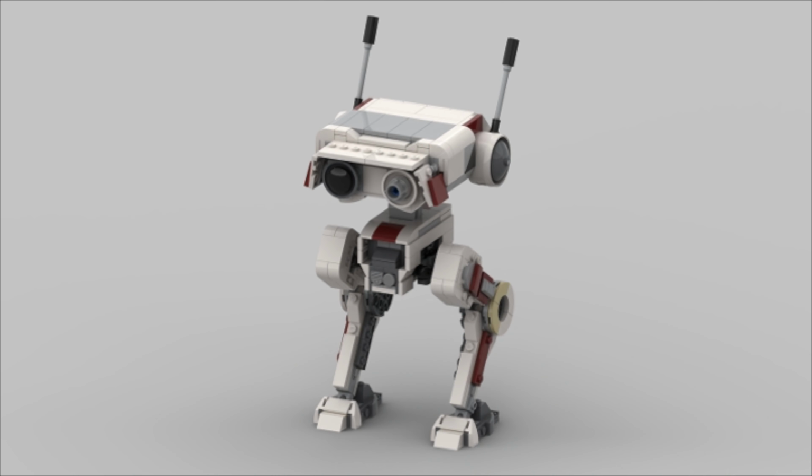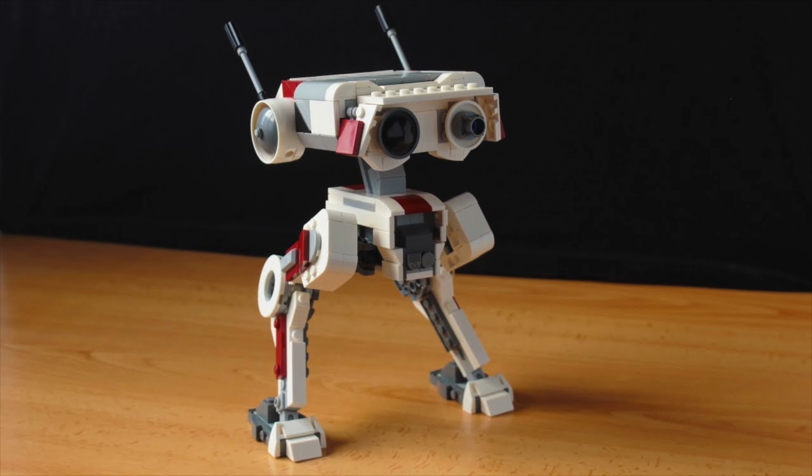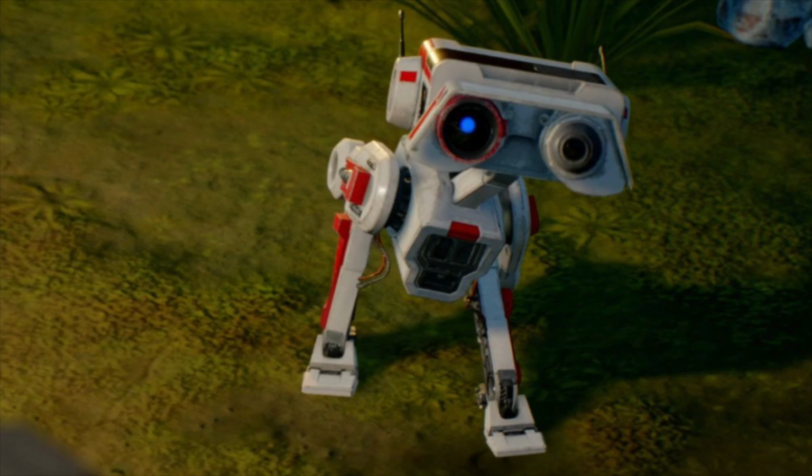So it's going to be super cool that we're going to be getting a BD1 buildable figure as well, and I know a lot of people have made mocks of this, which have looked super cool, so I can't wait to see what LEGO does with it. And it looks like it's also going to be a pretty big model. It's going to be 31 centimeters tall, and it's going to look just like BD1, obviously.